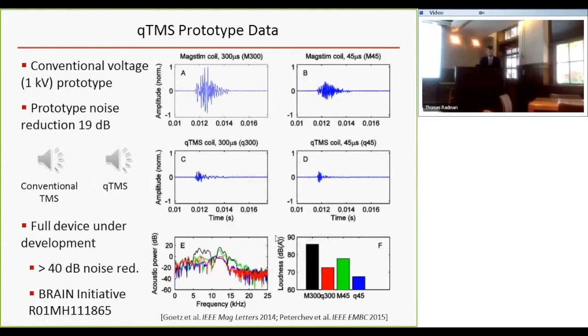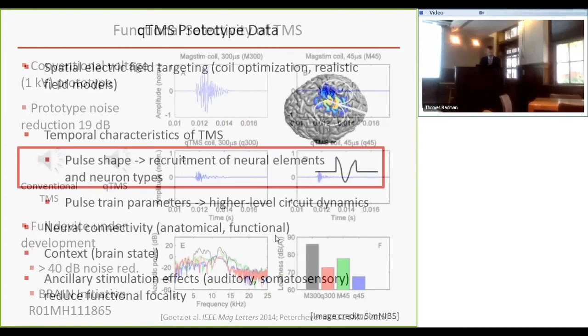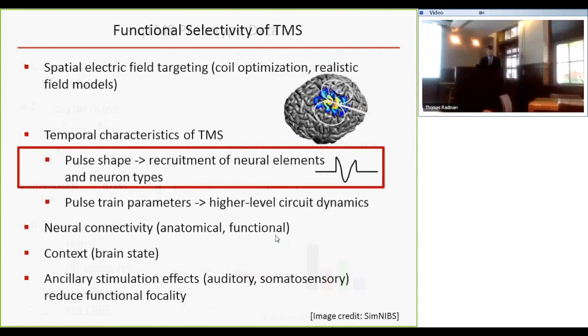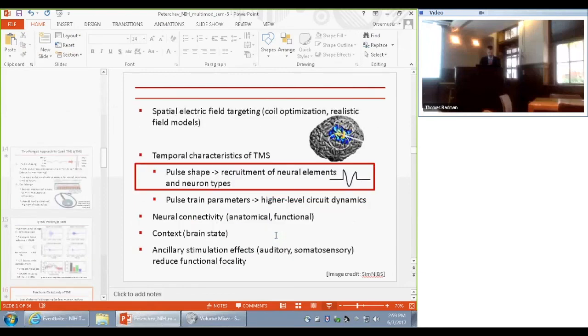So this is conventional TMS sound. You may recognize that it is TMS, right? Clicking sound, that's what TMS trains sound like. Okay, so now let's hear quiet TMS. And that's for matched. It should be matched in terms of percentage relative to threshold as the previous pulse.